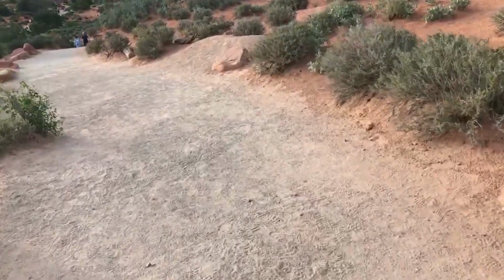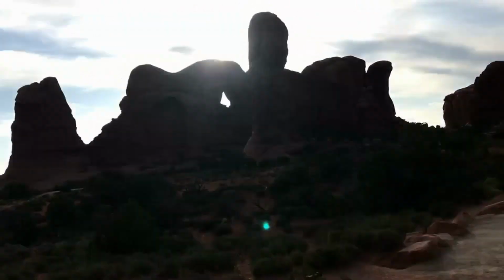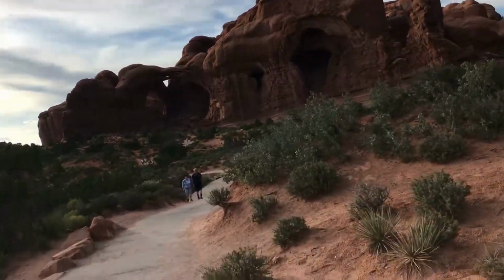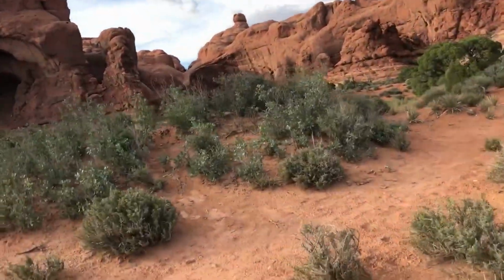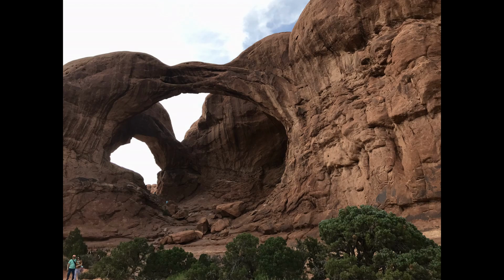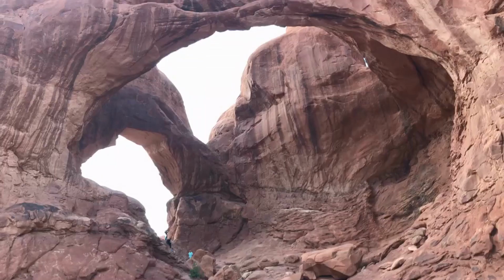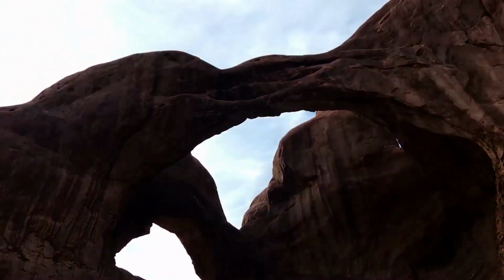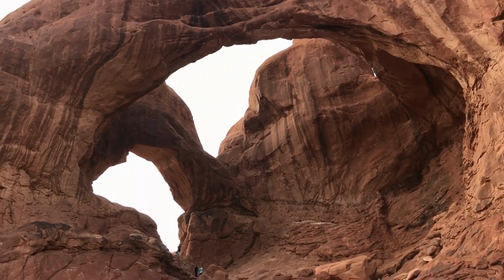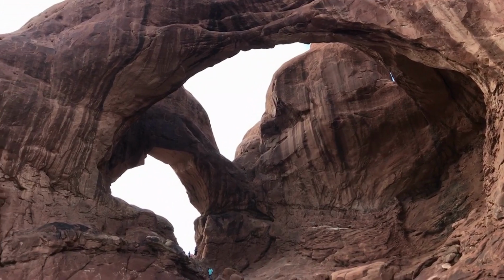Alright, running really low on time, but I had to come take one last walk out here. There's some cool formations out here. Double Arch is what I'm going to see. It's a relatively flat, short walk. And there we go, from right below it. You hear the ravens and the crows echoing around.